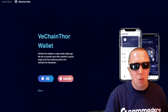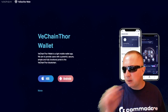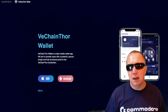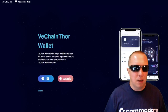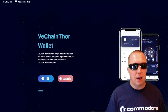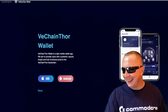VeChain are going to pull out their own wallet as well. So I believe the last bit of news I got from them was that it was going to be Ledger Nano around about August time. So you'll be able to put these on your Ledger Nano in August. You can store these in MyEtherWallet, and you can use the VeChain wallet, which is downloadable on iOS and Android.